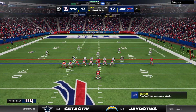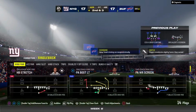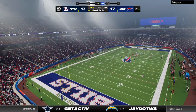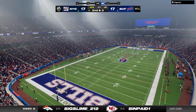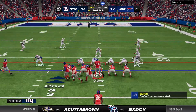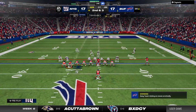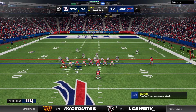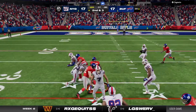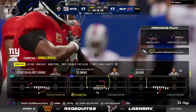2nd down and 3. Now the Bills will take another timeout. They'll be down to just 1 remaining as we step aside here in overtime. From the 35, here's 2nd down and 3. Takes it to the 30-yard line here, right at the 30.